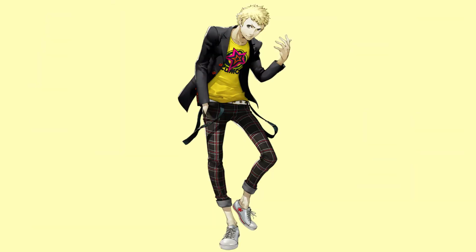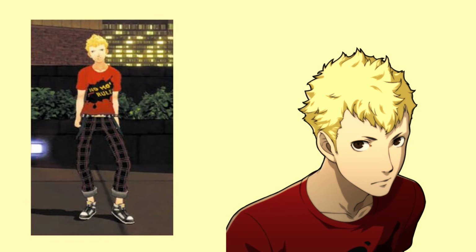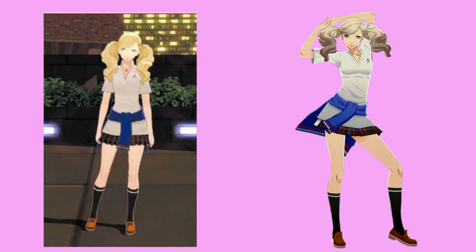Additional things of note in regards to Ryuji's uniform are his drop suspenders and rolled pant legs. Everything said about Ryuji's winter uniform also applies to his summer uniform, however the No More Rules shirt is quite on the nose.